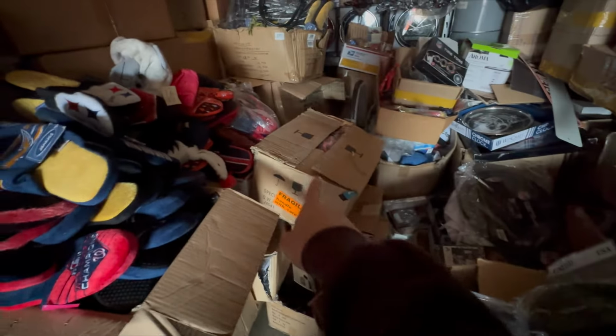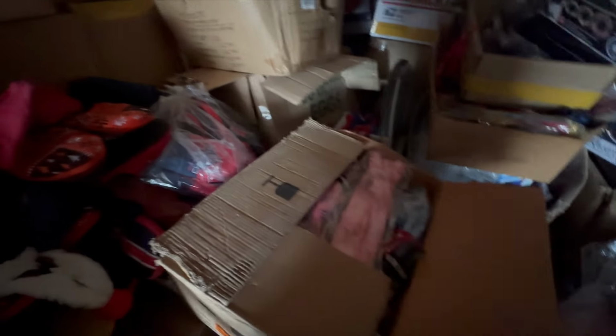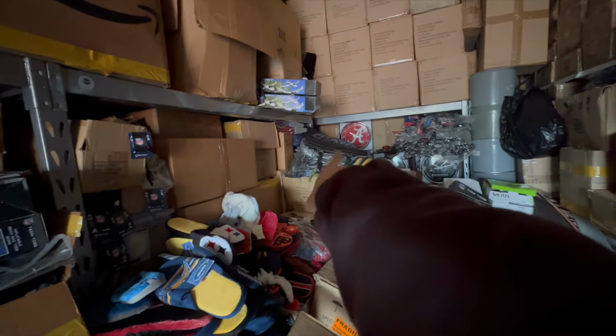I have a lot of lanyards. In reality, I don't think lanyards go for that much. If anyone wants a good deal on them, I got a bunch of those. So yeah, I put all the slippers. As you can see, that's a whole size run of Steeler slippers.